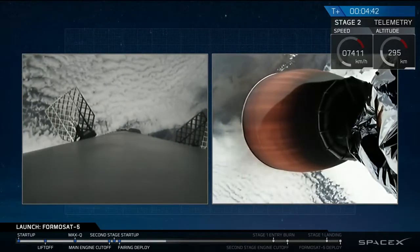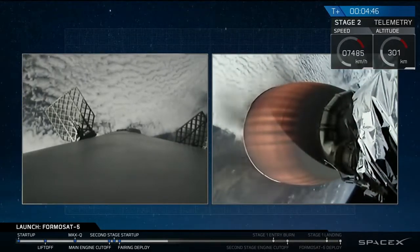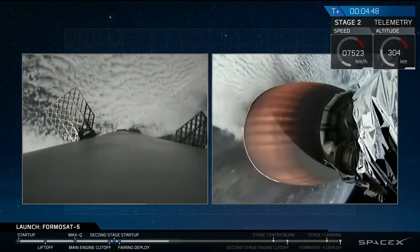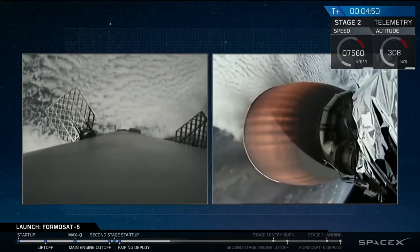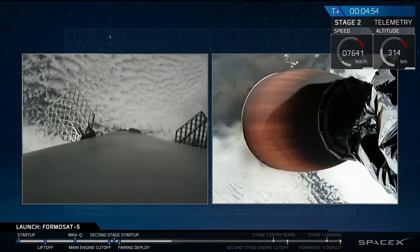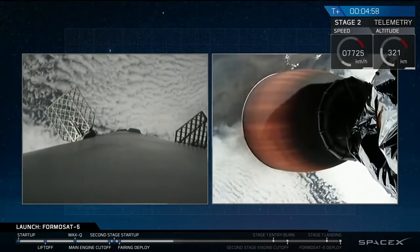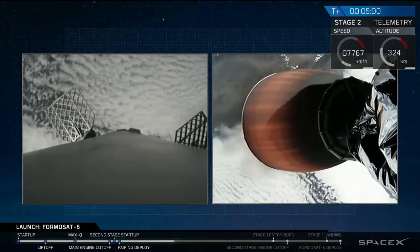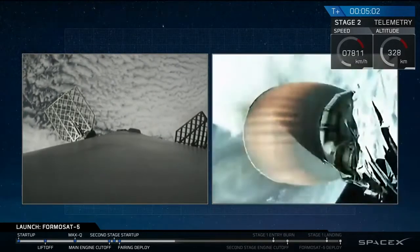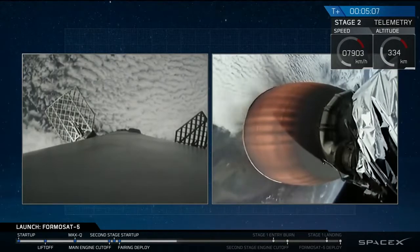So while stage 1's entry burn is going to be burning, we're going to see the stage 2 main engine, the Merlin vacuum engine, shut off. So that's all going to be happening at the same time, and you'll hopefully be able to see it on both screens. Now after the entry burn, there's going to be about a 50-second period where there are no engines burning, and after that concludes, the stage 1 landing burn is going to begin.